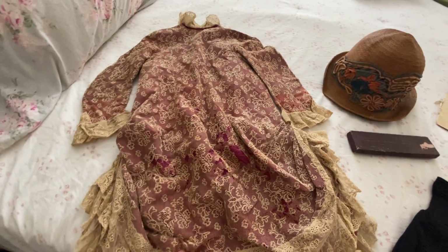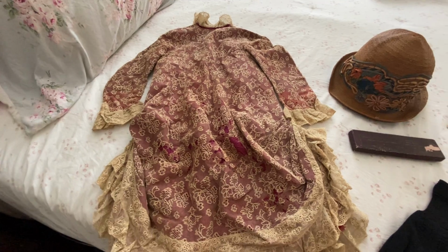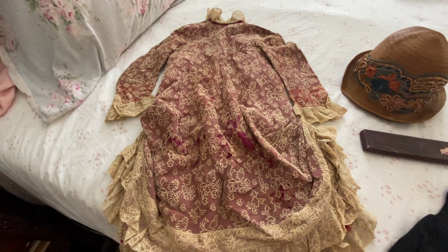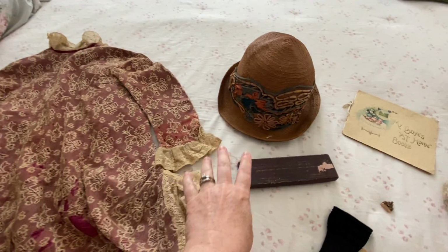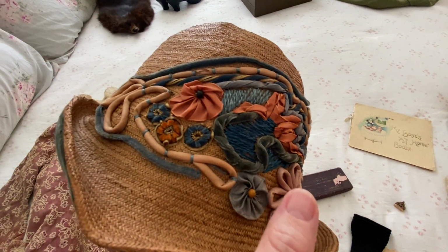This is so fun. It is a young girl's dress. I don't know what age because I don't have littles anymore. But I purchased this from Duck Lane Vintage. My friend Lavender sold this to me in this incredible 1920s cloche. Isn't that amazing?